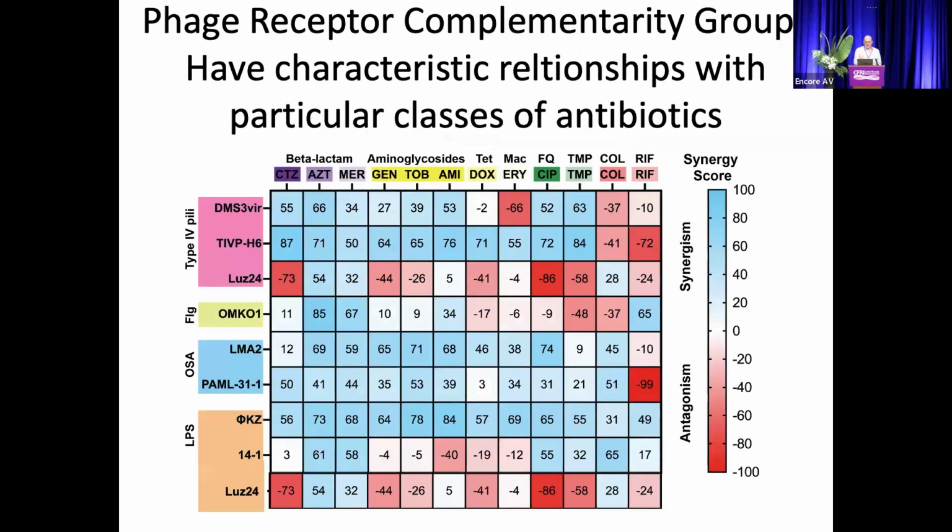And so what Nina and Kevin did is then took that same grid approach and looked at the different families, the complementarity groups of phages, and compared them to classes of anti-pseudomonal antibiotics. And what we found is that particular complementarity groups work really well with some antibiotics and not others. And so what this begins to give you is a rational framework for combining not only different phages, but phages and antibiotic classes. Does that make sense?